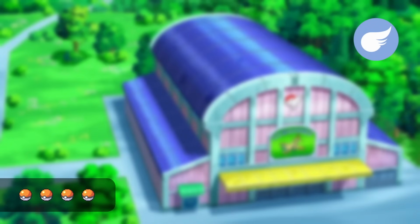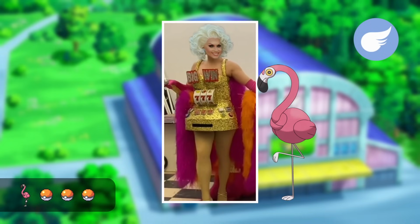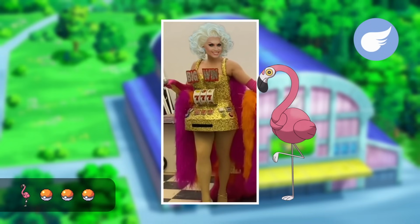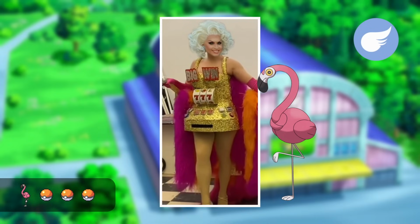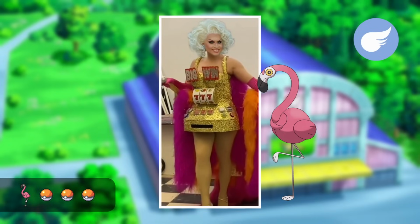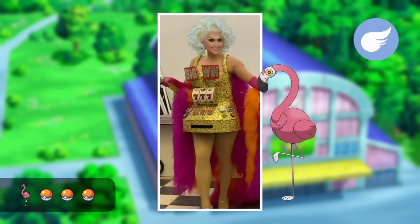Her first Pokemon is Flamigo, paired with her unaired Luck Be a Lady runway from UK vs. the World Season 1. I took the literal approach of pairing this pink-feathered Pokemon with a dress that has pink feathers. While Cheryl is from the UK, flamingos are a sort of unofficial symbol of Las Vegas, famous for its casinos and slot machines.